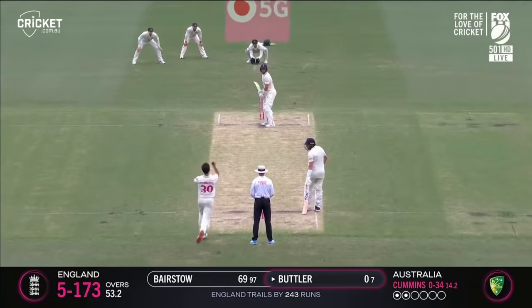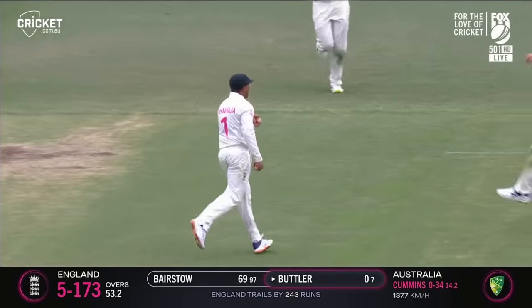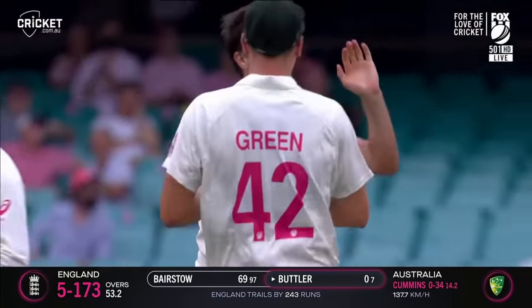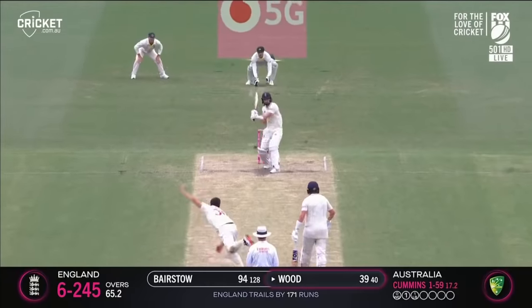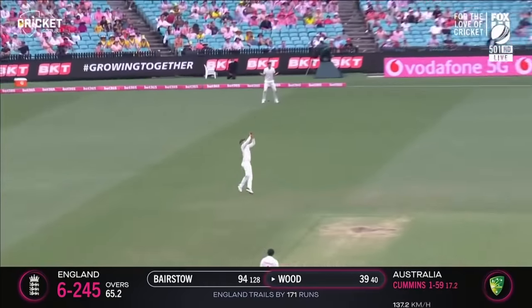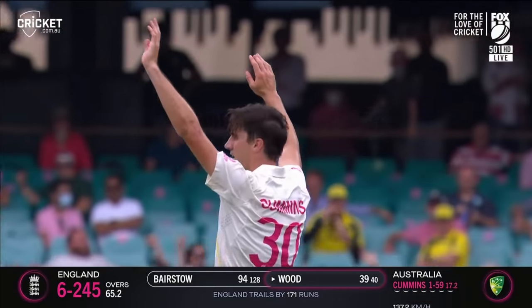So we might need a bit of help from the vice captain. Out, good catch, leading edge, Khawaja, and the skipper does it. Oh, is that helmet, I think? The Australians are appealing.